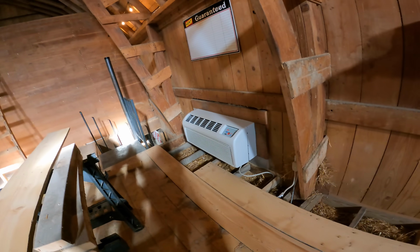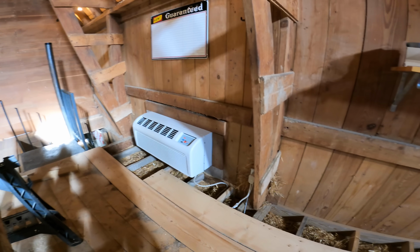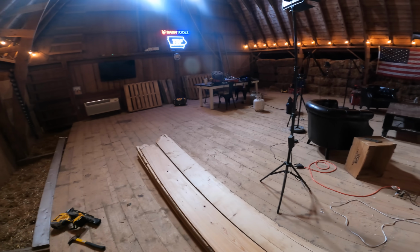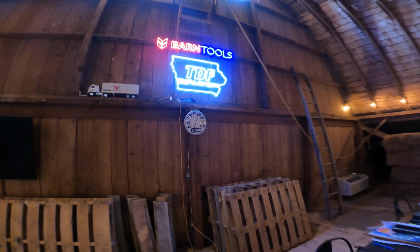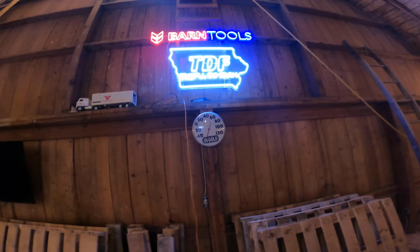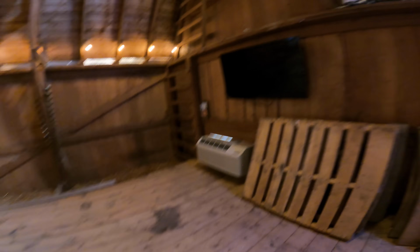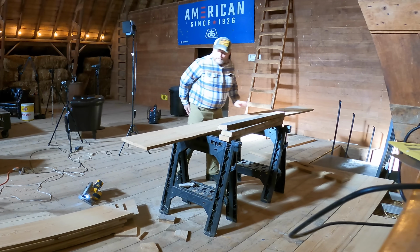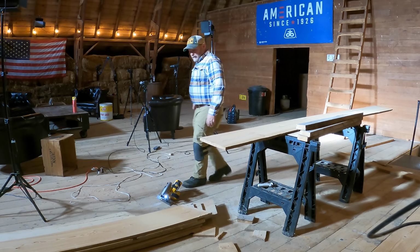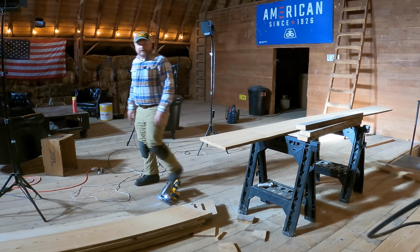Also, update on the heat air units. We got 3 of them in. We got 1 left to put in back where our office is gonna be, and they're working great. I came up here about 2 hours ago, turned them on, and it's just over 60. They're set on 65. Can never find everything.